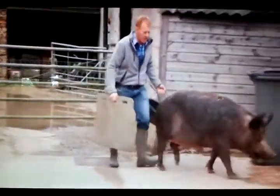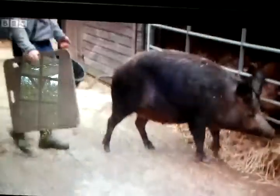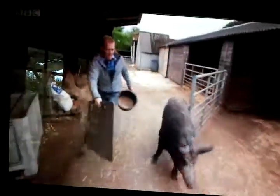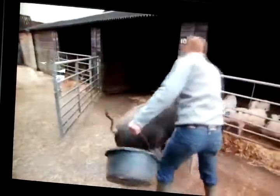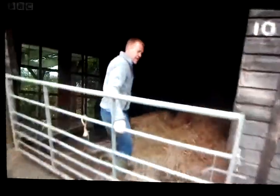Just bringing this Iron Age sow into the loose box where she's going to stay for a few days until she goes to the boar. Use a pig board to guide a pig. The idea is they won't run where they can't see. Hopefully I'll steer her around the gate. In she goes. What a good girl. I'll give her a bit of a feed as a reward for being such a good girl. There you go.